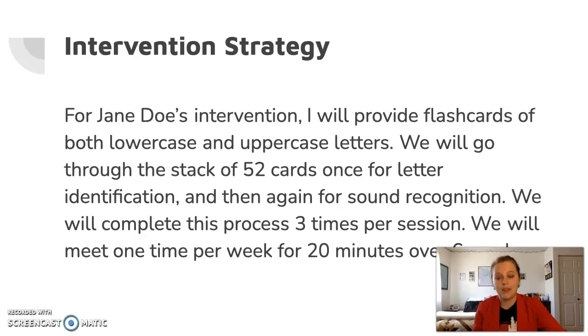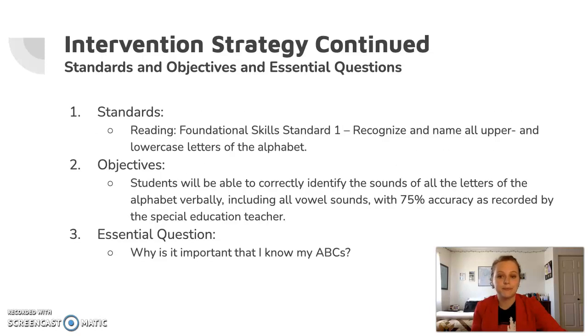So for Jane's intervention, I provided flashcards with both lowercase and uppercase letters, so we had 52 flashcards in total, and we went over letter identification and then again for sound recognition. We completed this process 3 times per session and met for 20 minutes over the span of 6 weeks.